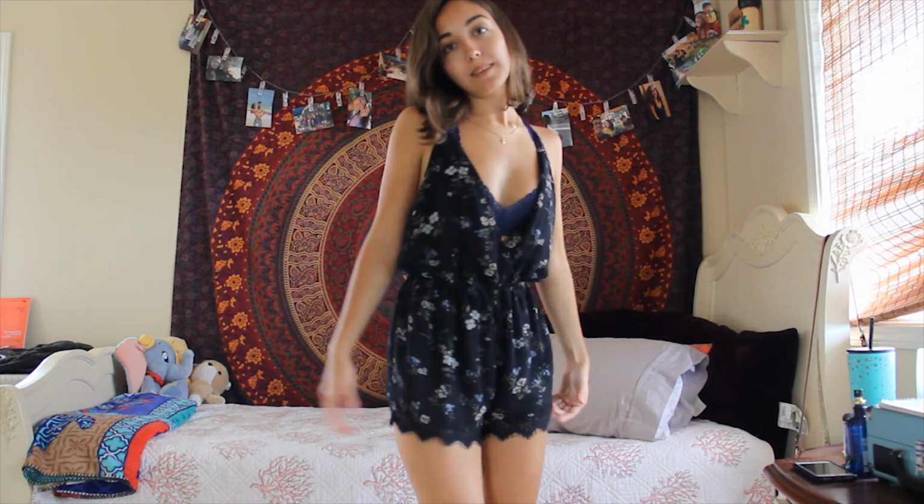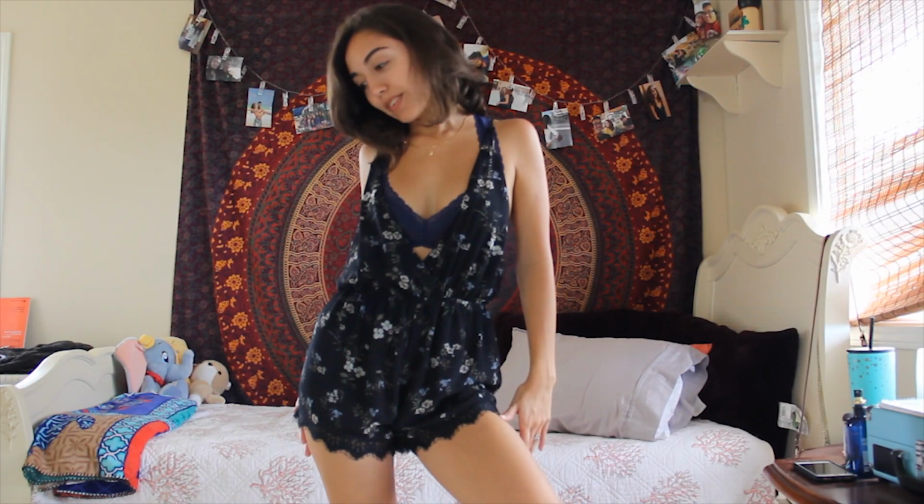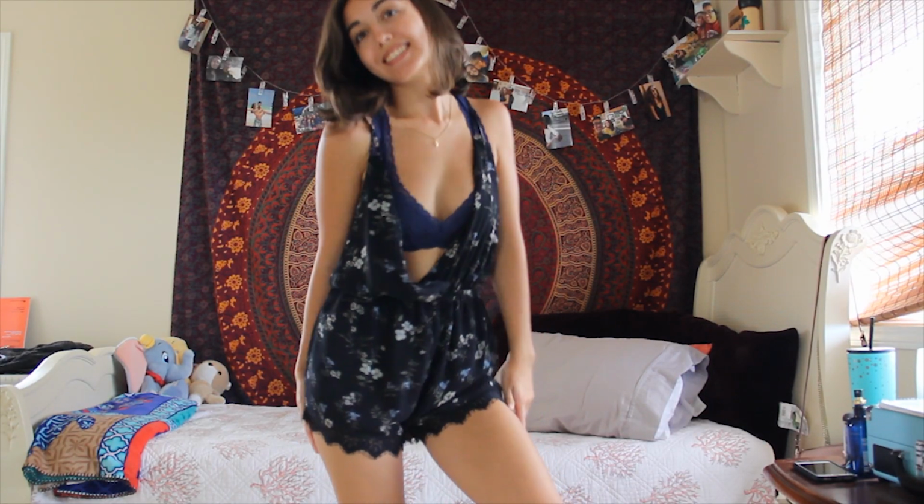And yeah, this is such a comfy look. It looks like you put a lot of work into it, but honestly, it's just a one-piece outfit that I slipped on in like 2 seconds. And then the shoes I'm wearing with it are my Target white slide-on sandals that I wore with the first outfit. And yeah, that is the finished look for outfit number 6.